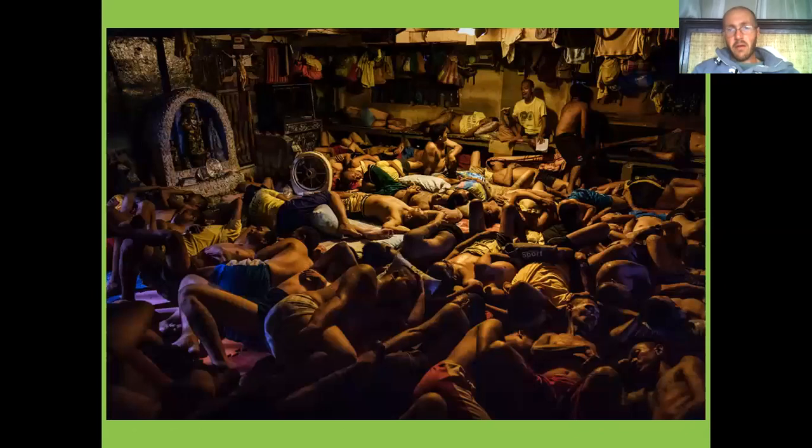This is a South American prison, by contrast. Imagine if you had to grow up and live in these conditions with the sheer number of humans literally sleeping all over each other and each other's filth and diseases. You can imagine how diseases would run rampant. And we wonder why we have so many diseases coming from factory farming.